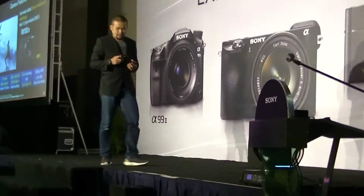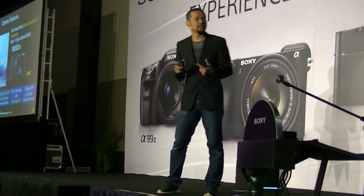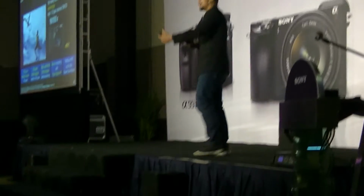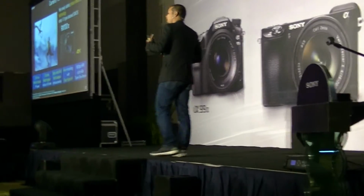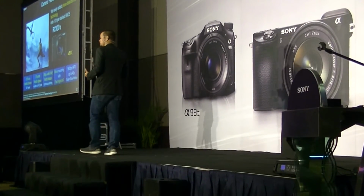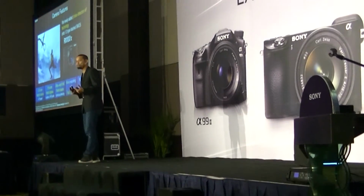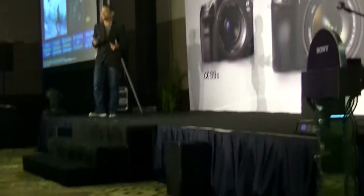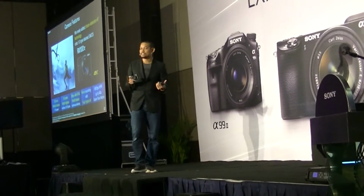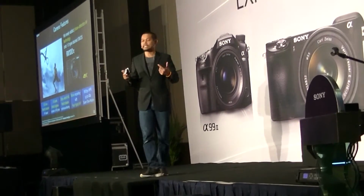So here are the features of this camera. It has the world's fastest autofocus, at 0.05 seconds. It has 379 autofocus points, still the world's highest autofocus point count for a compact camera. It can shoot 24 frames per second, the world's fastest continuous shooting for a compact camera.